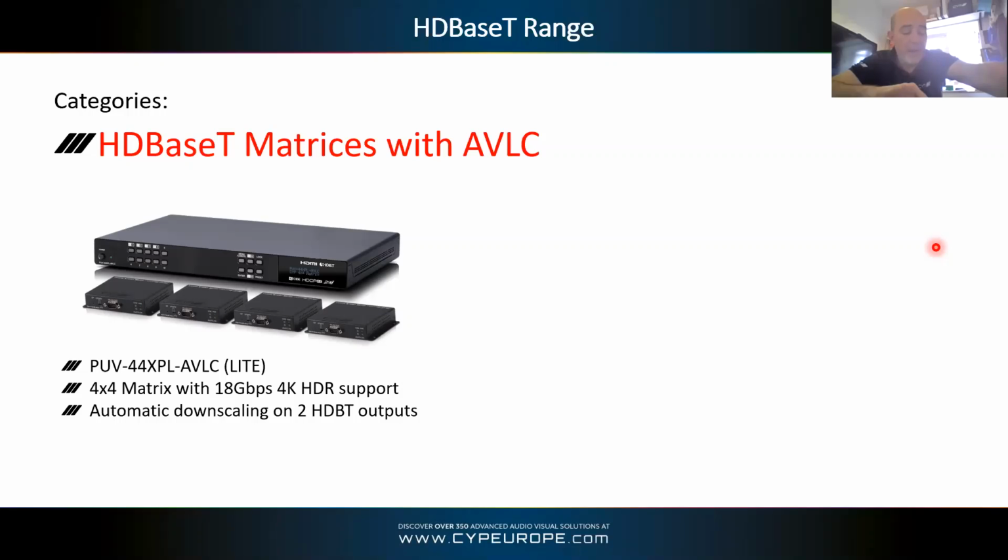A lot of times you might have a TV, maybe in a bathroom or something like that, that doesn't have full 4K compatibility. This auto downscale is automatic, based on an EDID read from the screen telling the matrix the capabilities of the screen. But you do have commands within Telnet and RS-232 to force this on and off, in case you do occasionally get EDID corruption within screens. So there are commands to turn this from auto to off or to on as required. Fantastic. And that's the same for anything with the auto downscale within the matrix range.